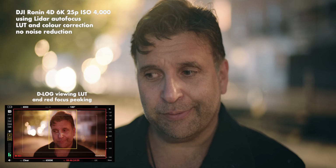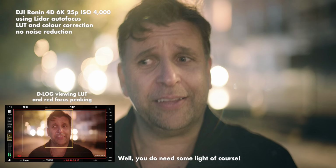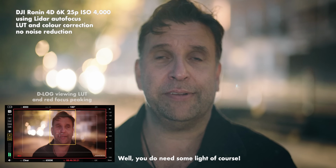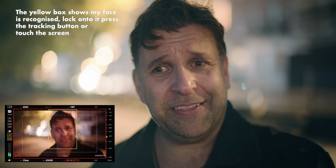There's two key things about LiDAR that set it apart from other autofocus systems. First off, you can use it to control manual lenses. And secondly, you don't need light to make it work. Whereas most other cameras, you do need light, so it gets really dark and it starts failing. But with LiDAR, it's not using anything on the sensor.